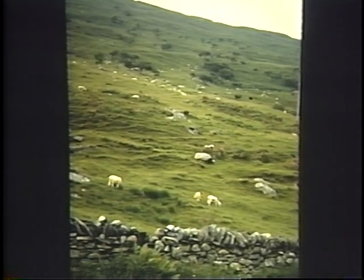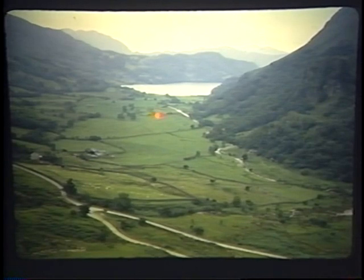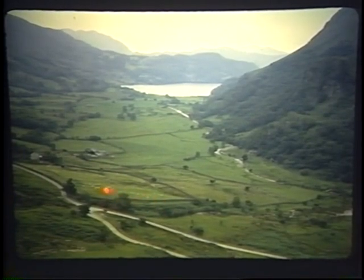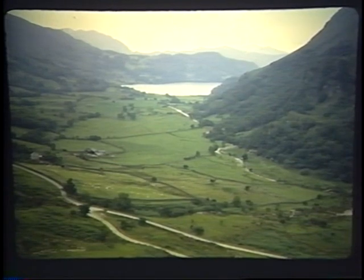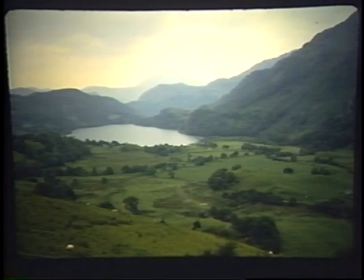In Wales especially, Wales and Ireland, we claim there are more sheep than there are people. Now this is Snowdonia National Park. All the white that you see in this field, those are sheep. You can't really compare their national parks with ours. They have all sorts of things that we would not have in a national park. But quite beautiful anyhow.